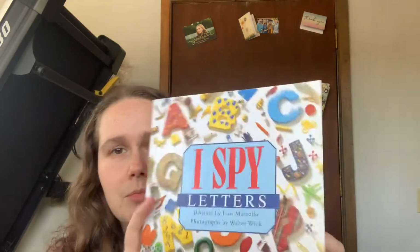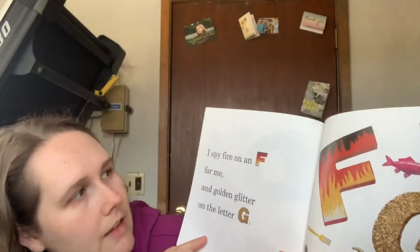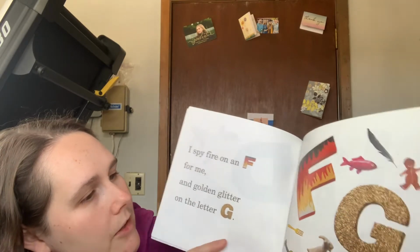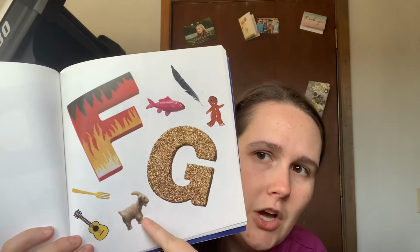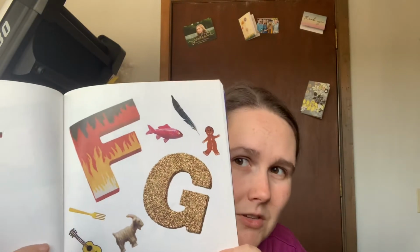And then this is a really fun I Spy letter book. It's a very first I Spy book. So you talk about, like this says, I spy fire on an F and golden glitter on the letter G. So you can do that, and you can talk about the things in the picture, like goat. What does the goat start with? Feather, what does that feather start with? F or G? And so anyway, just kind of a fun way, she loves seek and find books. She loves finding stuff. So this is kind of fun to include in that.